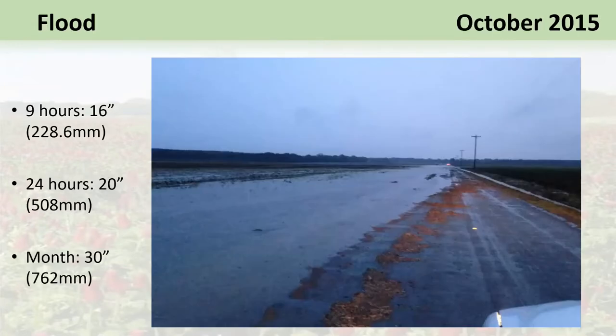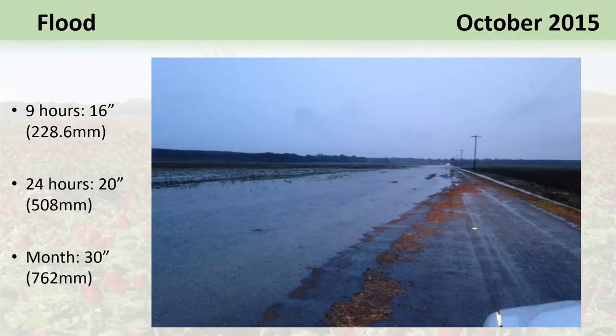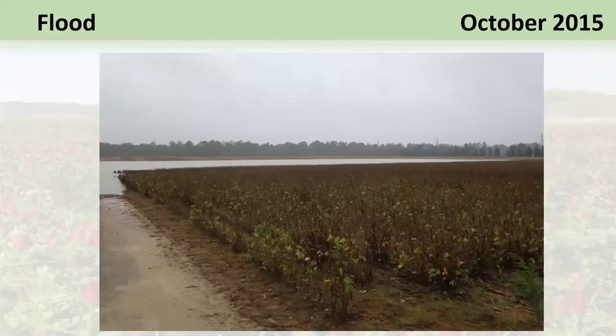That same year, 2015, we had the worst flood I've ever seen. In 24 hours, we had 20 inches of rain. I had all the corn land planted in cover crop. Soybeans weren't harvested, and anyone that had tilled land around me, their fields had pretty much washed away. These beans right here, we were able to actually get out there and combine.